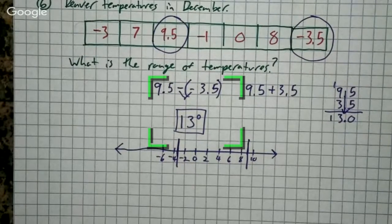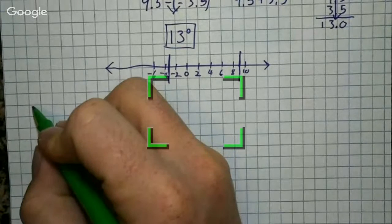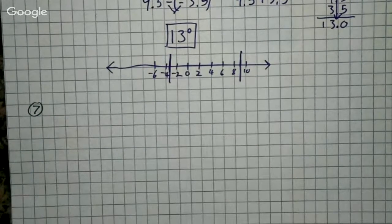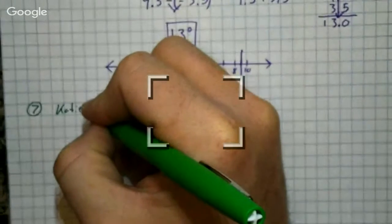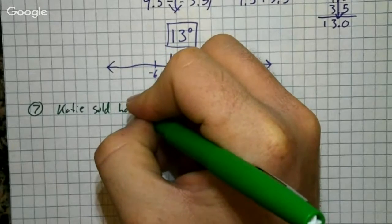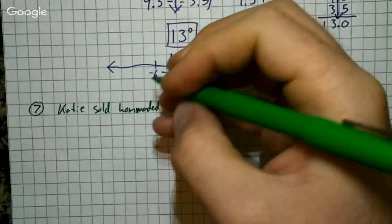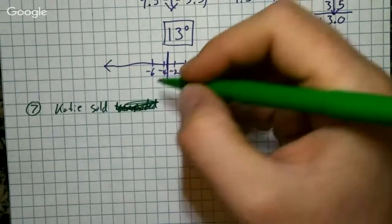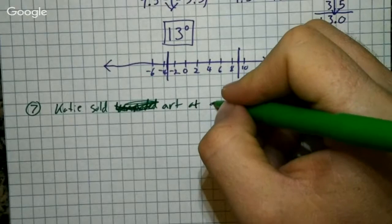Okay, so once we have that one, let's do one more. A last difficult one. And this one's going to be using a formula. I know we've used formulas in the past, but again, when we're using these real world contexts, we're going to need to make sure that we're focusing and getting all these pieces. So, Katie sold homemade art. Oh man, I spelled homemade wrong. Now I can't figure it out. So we'll just say she sold art at a fair.